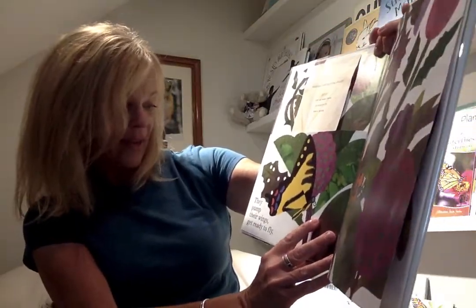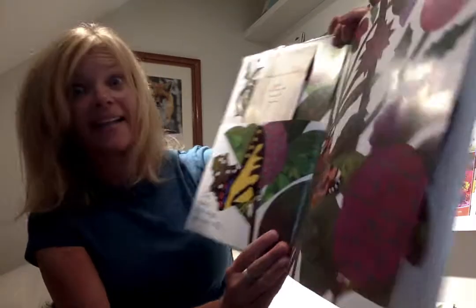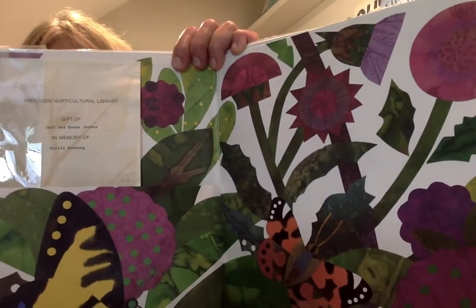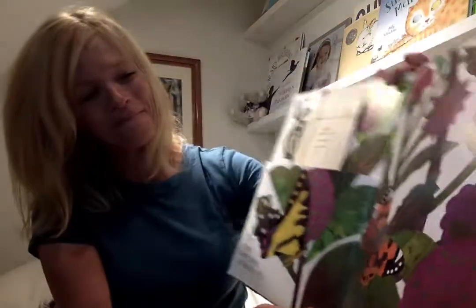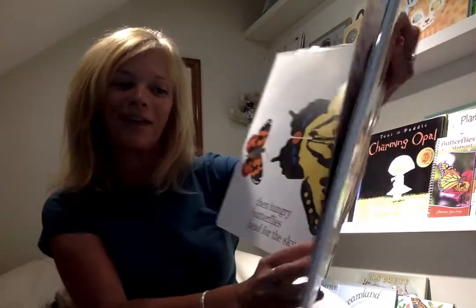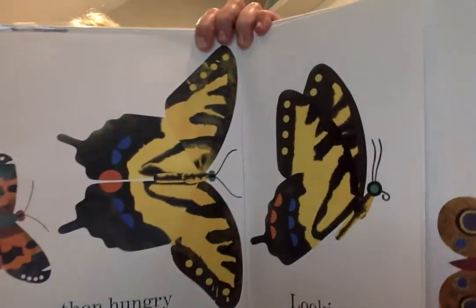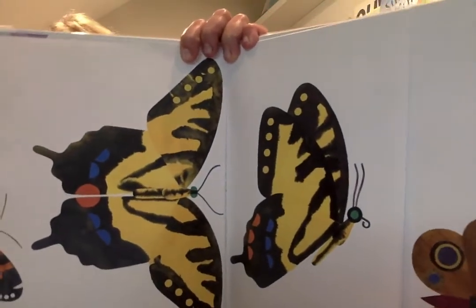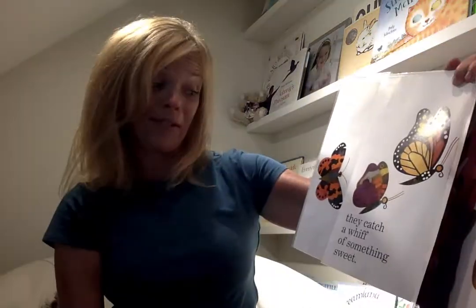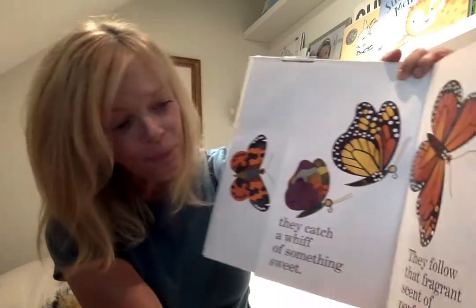They pump their wings, and they get ready to fly. Then hungry butterflies head for the sky, looking for flowers and nectar to eat. They catch a whiff of something sweet, and they follow that fragrance of perfume.